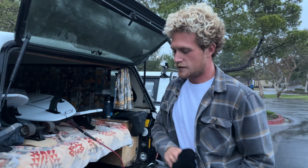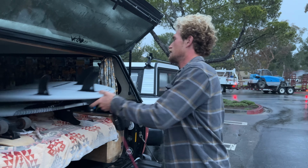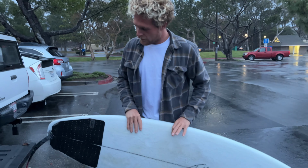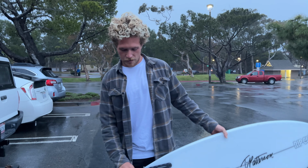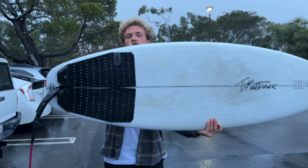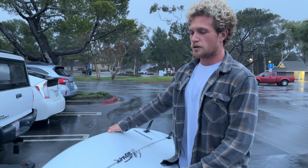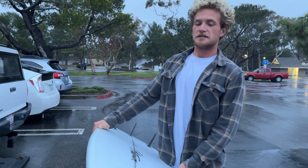Board number 1. This is probably the best surfboard I've ever ridden in my entire life. It's a 510 Timmy. I think he's gonna call it the Alley Rat. It's basically a standard shorty, minimal single concave throughout the whole board to pretty flat out the tail. A little hip right here in the middle of the fin. Super fast, super drivey, super flowy, just like borderline too easy to surf. So this is board number 1 because this is my base.